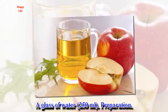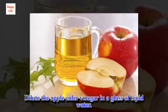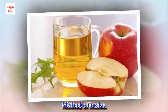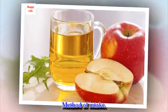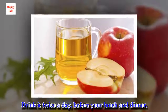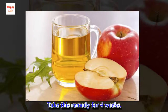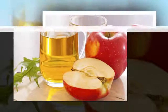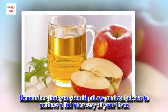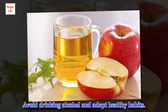Preparation: dilute the apple cider vinegar in a glass of tepid water. Method of intake: drink it twice a day, before your lunch and dinner. Take this remedy for 4 weeks. Remember that you should follow medical advice to achieve a full recovery of your liver. Avoid drinking alcohol and adopt healthy habits.